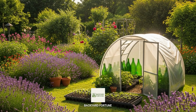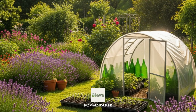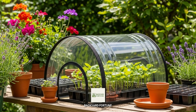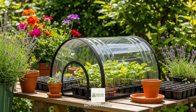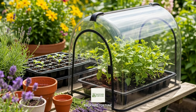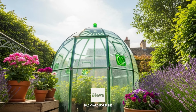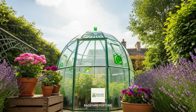It feels less like a structure and more like a sanctuary, a reminder that growth often starts in humble places. This dome doesn't try to be grand. It simply protects, warms, and nurtures. It shows how something discarded can become a shelter, how light can find new paths through unexpected shapes. And just beyond this glowing nursery, another idea quietly waits to unfold.